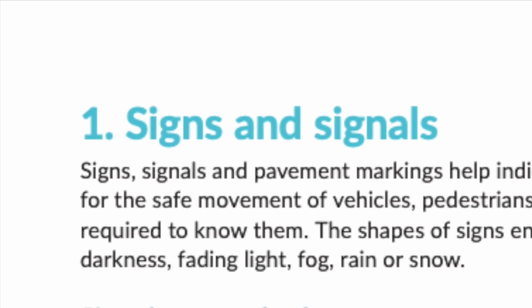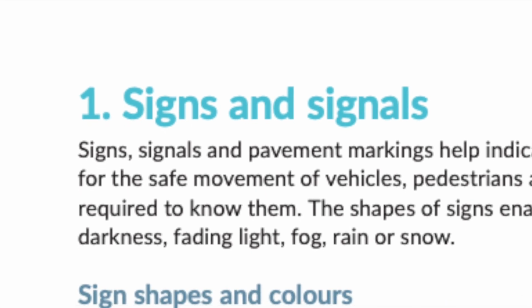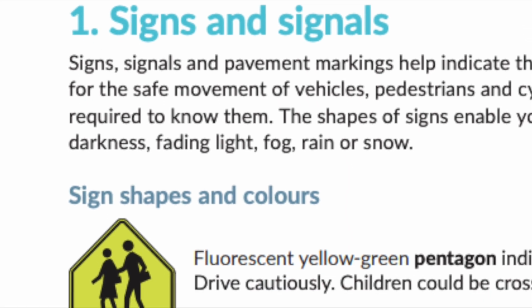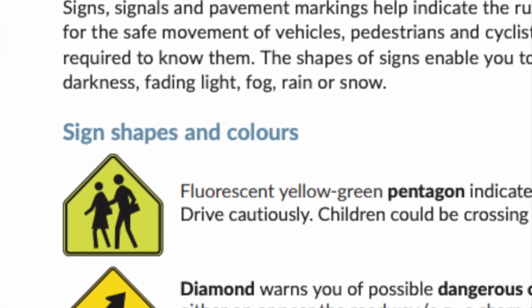Here is a look at signs and signals. It's so important to note that even though signs represent 1/15 of the book, signs represent 1/3 of your test.